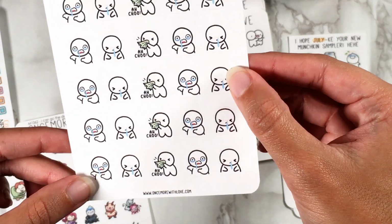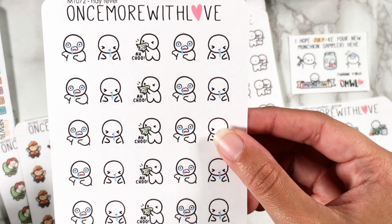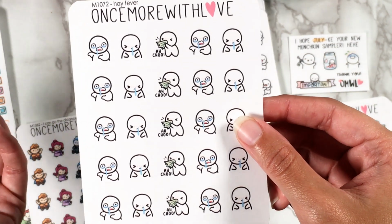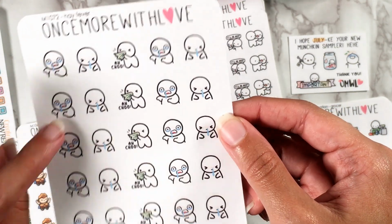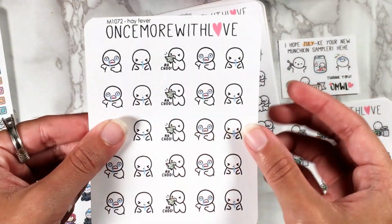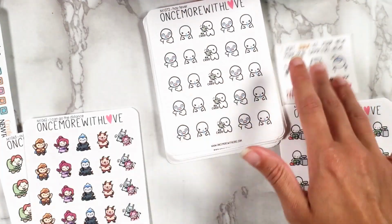And then hay fever, of course I got the allergy sheet because my allergies are crazy, and I've been using mostly sneezing stickers from sick day sheets to mark allergies, but I like having dedicated allergy sheets to pull from. So there's that for that. And this is another thing that shops are doing more of lately. Mosquitoes and allergies are the 2 things I'm seeing everywhere now.